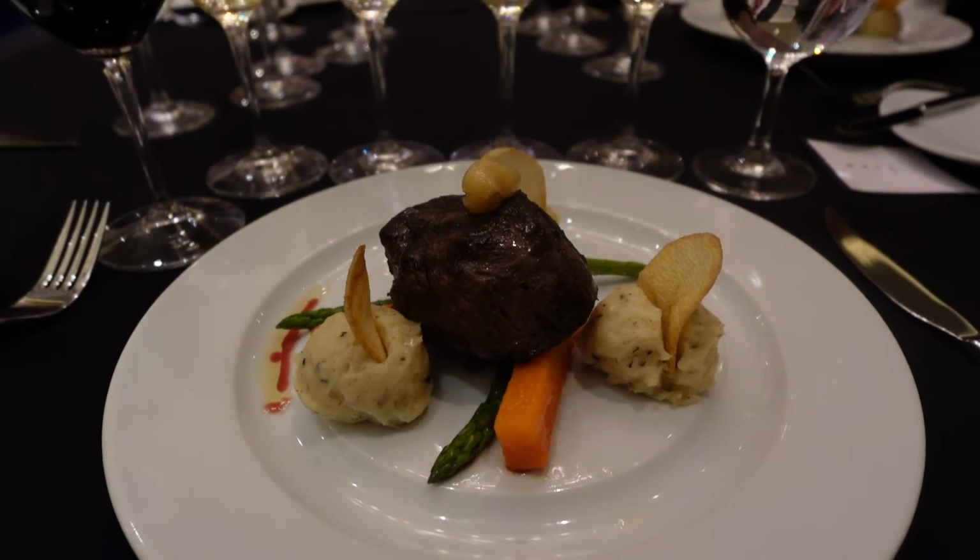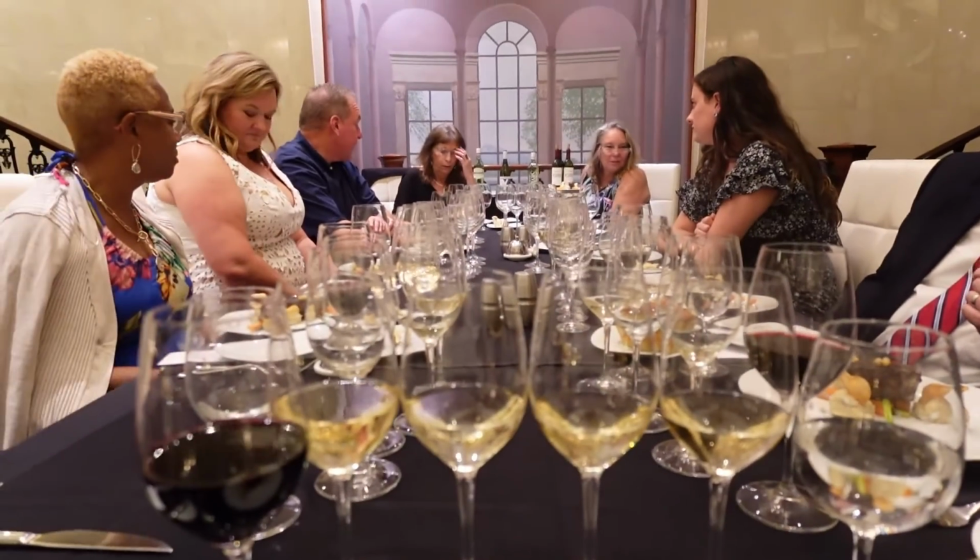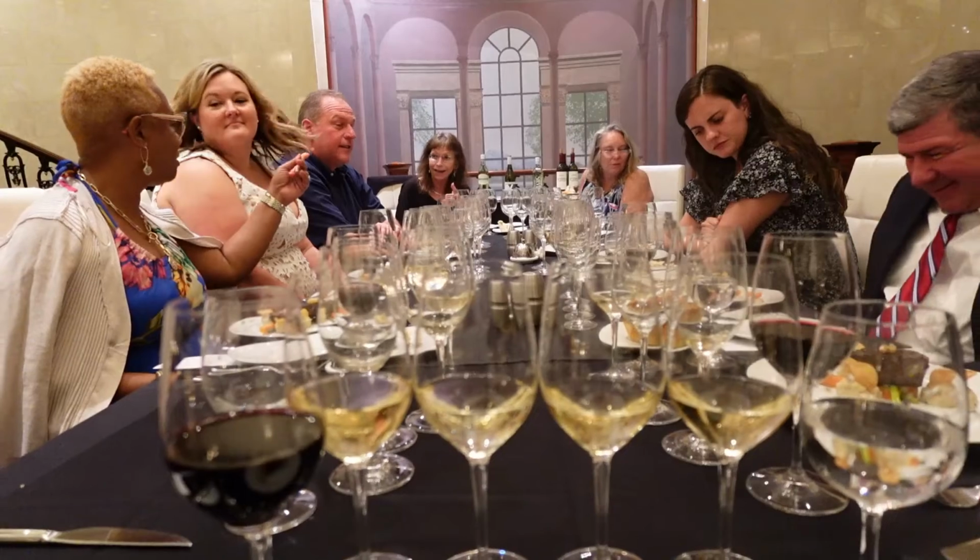Next course is the grilled filet mignon. This is a nice 8-ounce filet with a truffle potato puree, asparagus, and a bordelaise sauce. And that comes with a Cabernet Sauvignon. That is delicious. It will probably be one of the best steaks you get on a cruise ship.